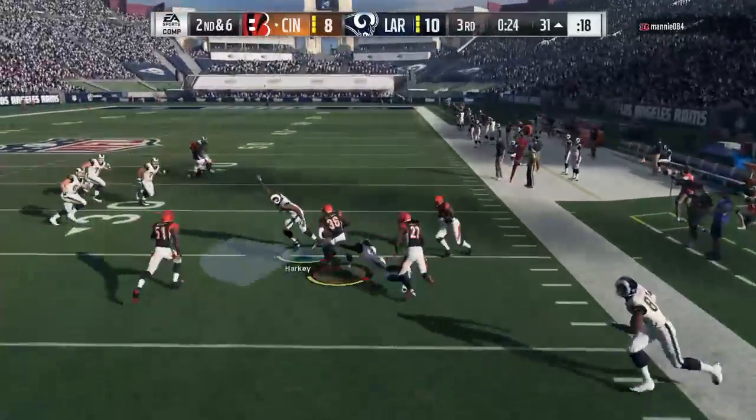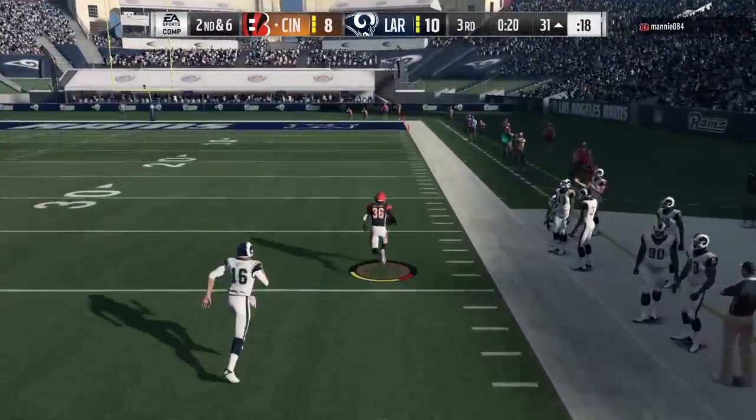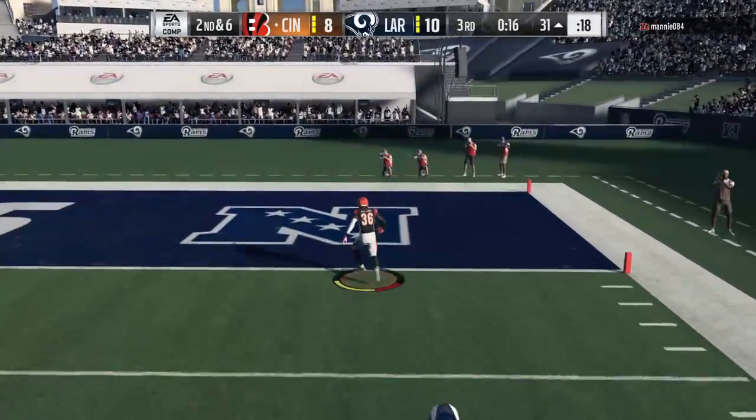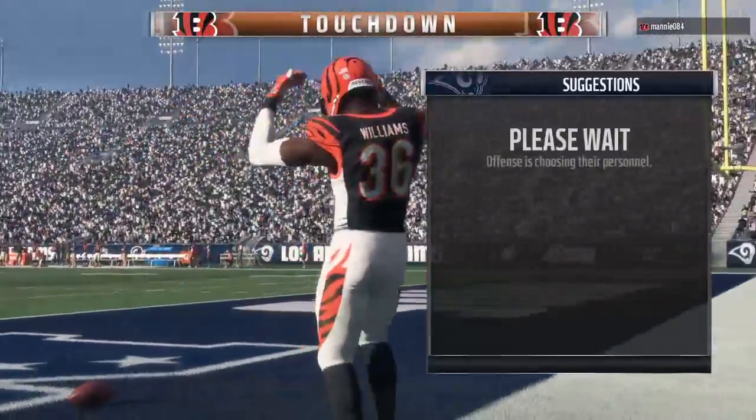And he's going to be intercepted a 3rd time. Able to get there and pick it. Weaving through traffic, and now he's free. And he will score. Touchdown, Cincinnati.